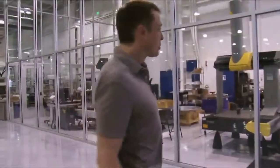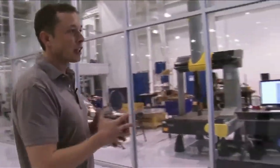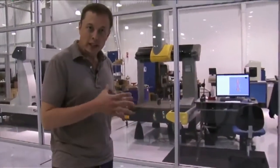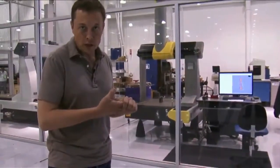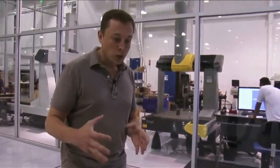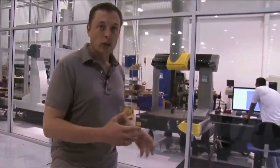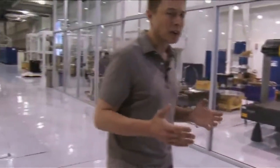This area is where we do all of our inspection. It's climate controlled and particulate controlled, because metals expand and contract at different temperatures, so we always want to make sure this room is at exactly 68 degrees for doing our precision measurement. Wherever possible, we try to design a part in 3D, manufacture it in 3D, and then inspect it in 3D, so we minimize the number of 2D to 3D conversions. Occasionally something's better in 2D, but mostly it's better in 3D.